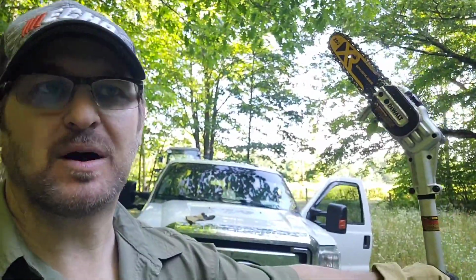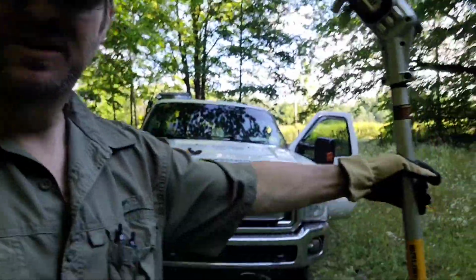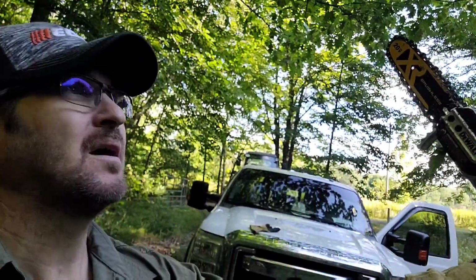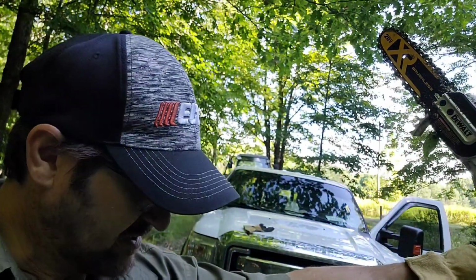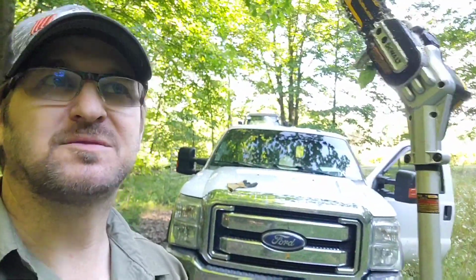I also have a gas powered Echo. It's a weed whip that's exchangeable. You know, they make such cool attachments now, but the Echo works good too. It just doesn't quite reach as far as this one. I think I can buy an extender. I may have an extender for this one, but I like it. That's my product review of this episode.